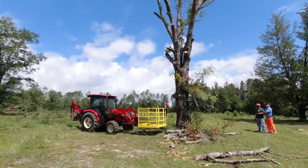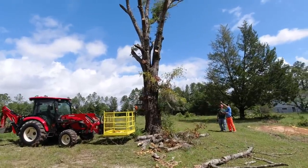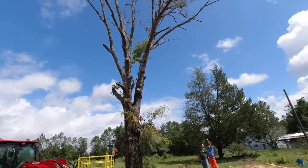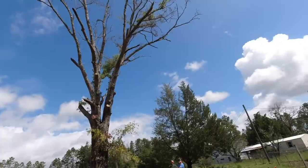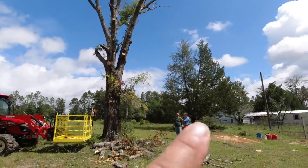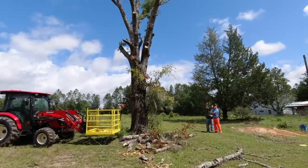So they've got it limbed pretty good, but now they're just discussing the weight distribution so they can make a plan to drop it. There's still a pretty big limb jutting off to the right there, and they don't want to hit that power line right there behind the neighbor's house, so they're trying to figure out what to do.